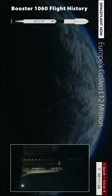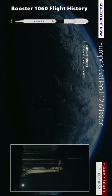And with this particular Falcon 9 first stage booster goes with it the history that it has amassed. So let's take a moment, step back in time, and talk about the flight history of one of SpaceX's soon-to-be tied launch leaders on its final flight. This is booster tail number 1060 in the SpaceX fleet, first launching back on June 30th, 2020. Ironically enough, with another global positioning satellite, the GPS III space vehicle number 3.